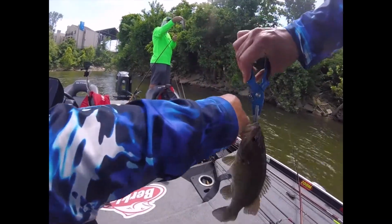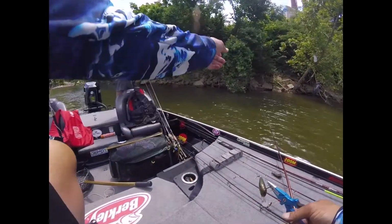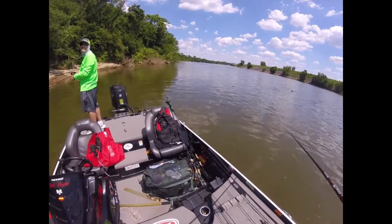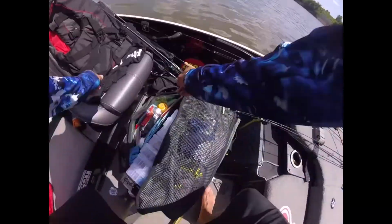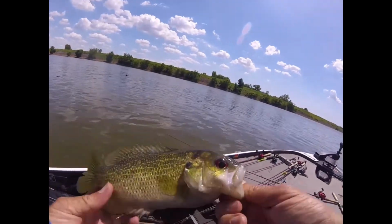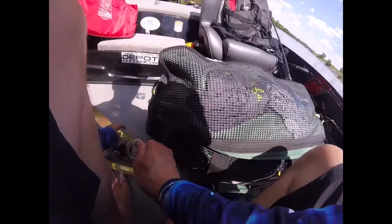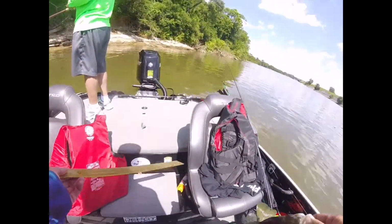Fat. He's been eating, ain't he? Yeah. I wonder if he's 10 inches. That's a rock bass. Look how big he is. Ah, look at that. Little rock bass, guys. If he goes 10 inches, it's a trophy fish. Oh my gosh, I think he will. I think he might go 10 inches.